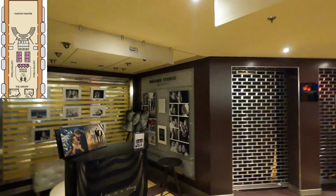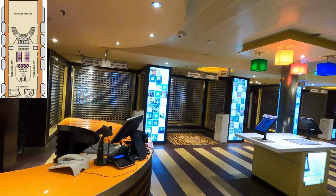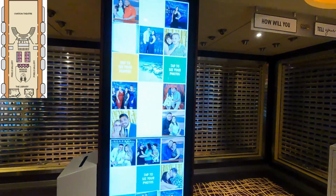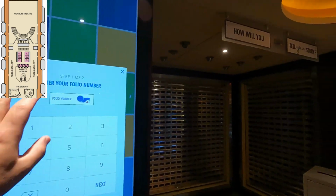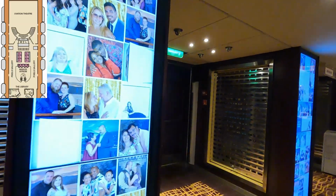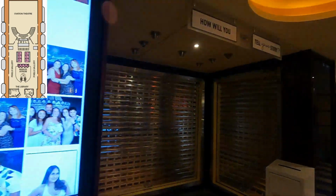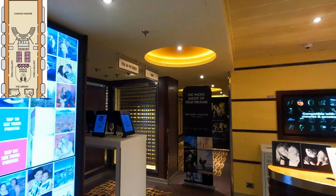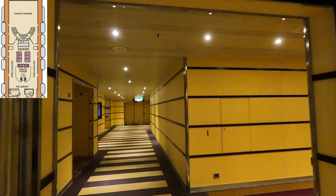You also have a lot of the Pixels studios, the photo areas. This is where a lot of your pictures, you could look up your pictures on the displays based on your folio number or your credentials. And you can select which pictures you wanted to, if you wanted to purchase them. And those are the ones where the camera crew will walk around and take pictures of you at dinner or on embarkation day or when you're getting off the ship during port days. They have all kinds of photo opportunities.